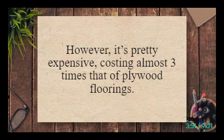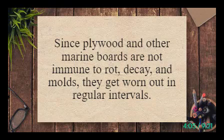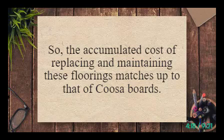However, it's pretty expensive, costing almost 3 times that of plywood floorings. But if you think analytically, the lifetime expenses of plywood floorings would be pretty much the same as a once-and-for-all Coosa installment. Since plywood and other marine boards are not immune to rot, decay, and molds, they get worn out in regular intervals. You then need to change or refurbish the flooring materials frequently and continuously for the entire lifetime of your boat. So, the accumulated cost of replacing and maintaining these floorings matches up to that of Coosa boards.